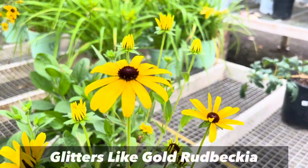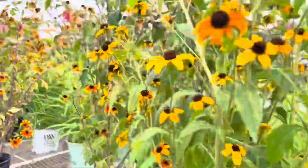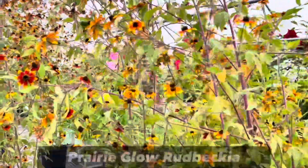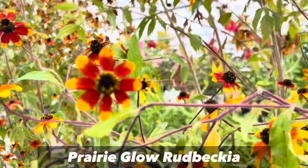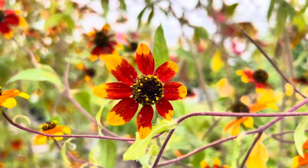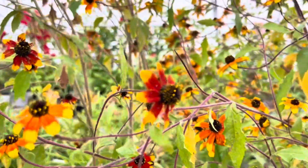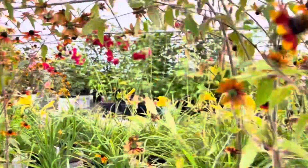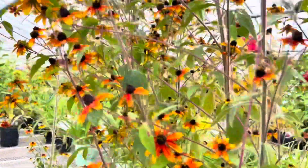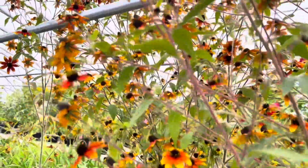I love seeing the Rudbeckia in bloom. That's also called the Black-Eyed Susan. There's a couple different varieties. I'm always thrilled with this one here. It's called Prairie Glow. What's unusual about this one is that we get those nice, intense, rich colors, more reds. A lot of the colder zone Rudbeckia don't have this much color on them. They're usually more of the yellows and golds. We love this one because it can go down to zone 4 very comfortably.